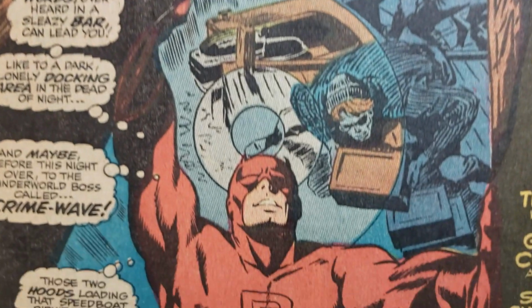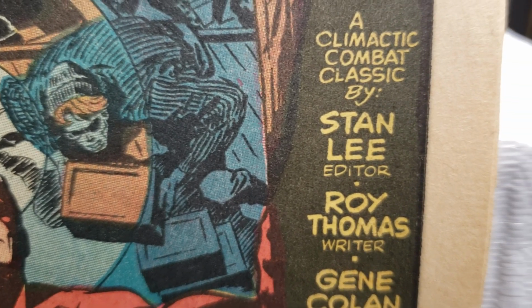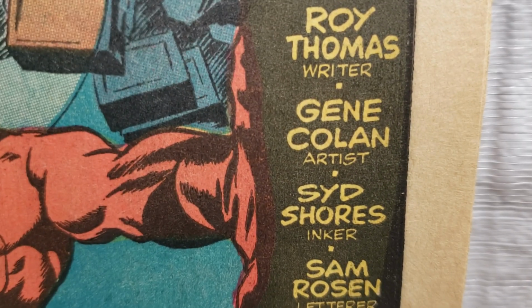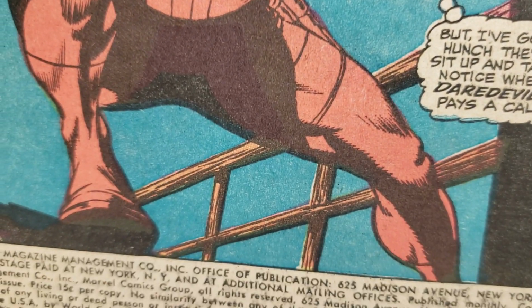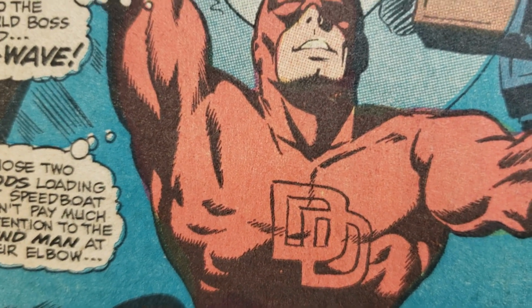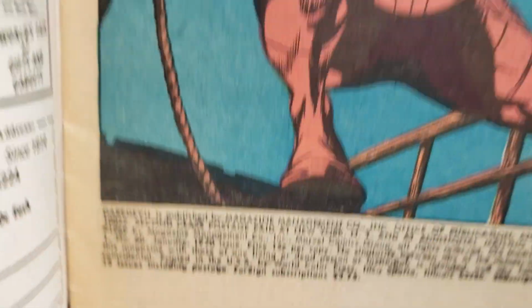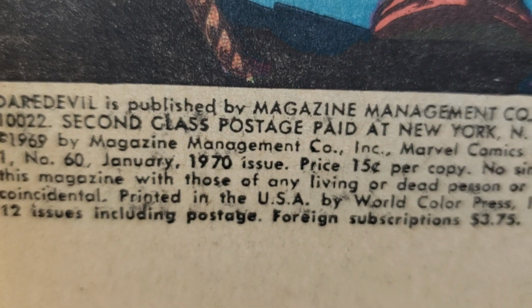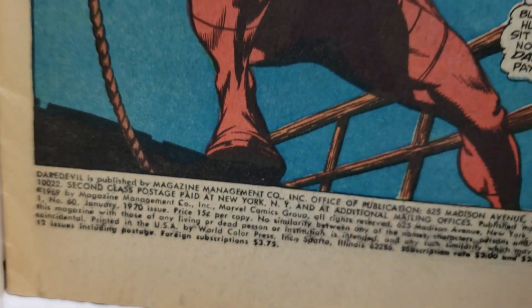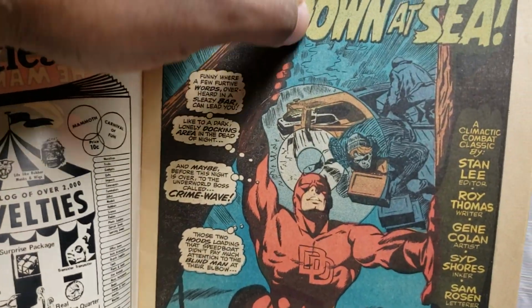Showdown at Sea. Daredevil, the Man Without Fear. And we crack open our comic books here. Stan Lee, the editor. Gene Colan. I thought so. I know Gene Colan's artwork a mile away. Always just been a huge fan of Gene Colan. Let's get you a year of this comic book. January 1970. Guys, this book is as old as I am.